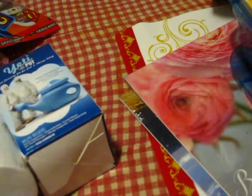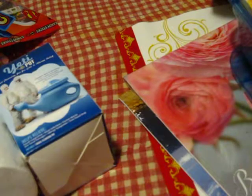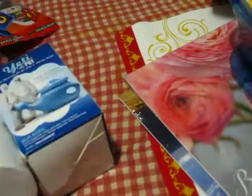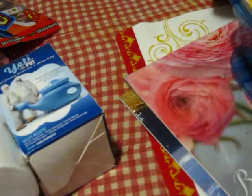A while back too, I entered a giveaway because I wanted to try and win these things. But right after that, I had found them in the store, so I wanted to pick up these little stamp pads. And this is just an acrylic block, so I got two of them. Use them with my stamps. I was happy to find those at the time.